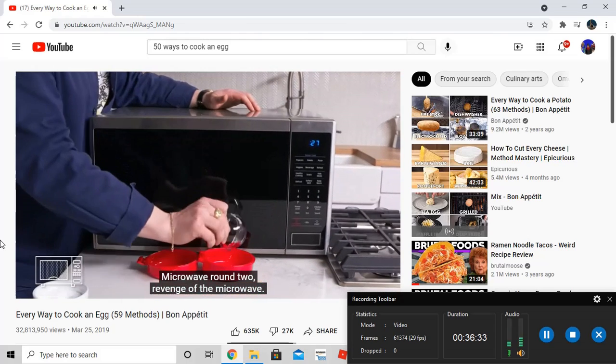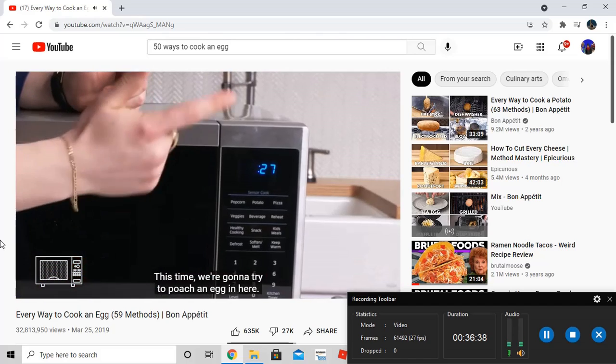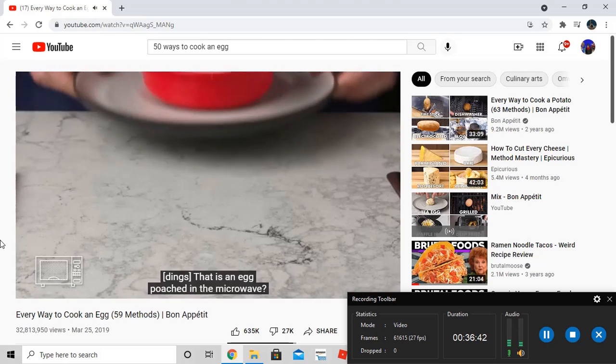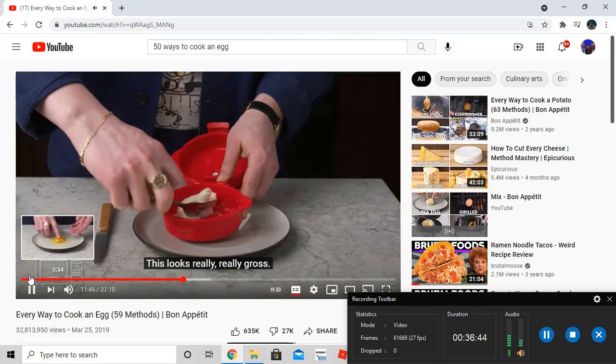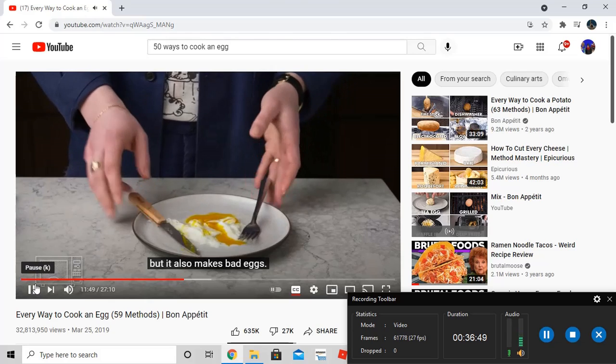Probably like a two. Microwave round two. Revenge of the microwave. This time, we're going to try to poach an egg in here. 27 seconds. That is an egg poached in the microwave? This is not good. This looks really bad. The microwave might save some time, but it also makes bad eggs.